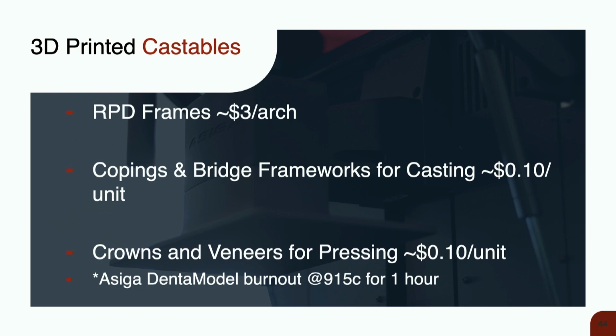So RPD frames, this is kind of neat because print resins aren't very versatile for RPD frames. There's not many resins, especially flexible ones. But what I do here is I'll print it off in a try-in material, and then we will send it to the doctor, right? So rather than having a wax up and showing it to them, they can actually try that in the mouth. And if they like the design, everything is good, then we can proceed to take that design and send it off to SLM, and they can either laser melt it for us, or we can bring it back into the lab, burn out that pattern, and cast it, right, if you're casting your own frames.